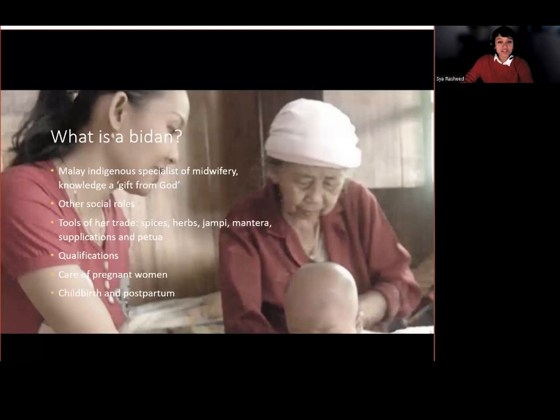So for her qualifications, like I said, she obtains this through apprenticeship, and often she starts working well after she's had children. So having children herself is part of her qualification, and normally she would start work in her 50s. So that would be near menopause. And her job was to take care of pregnant women. So from usually around the 6th or 7th month, back in those days, they would find the bidan kampung and let her know that they would like to use her services. And then she would take care of the mother and baby during childbirth and in the postpartum period. So the 40 days after childbirth, or what in Malay we call dalam pantang.